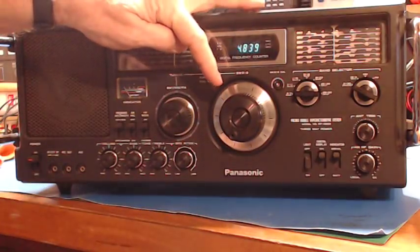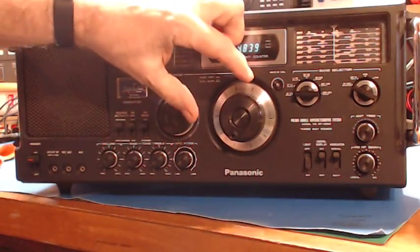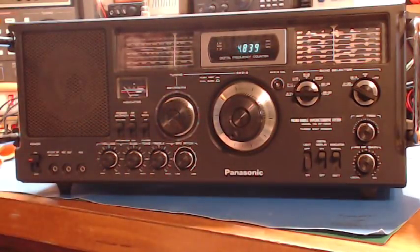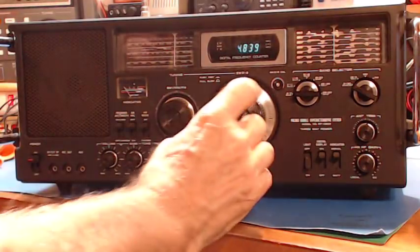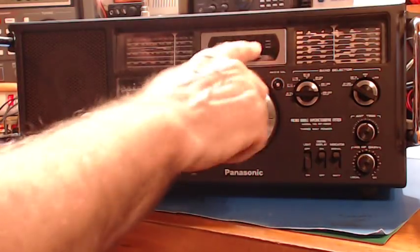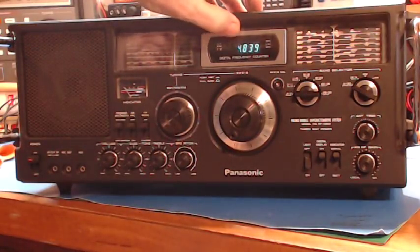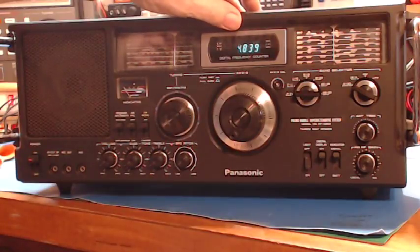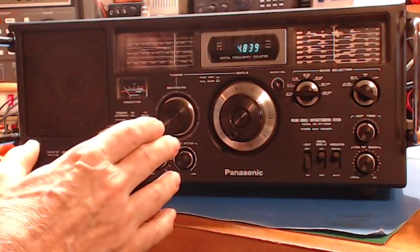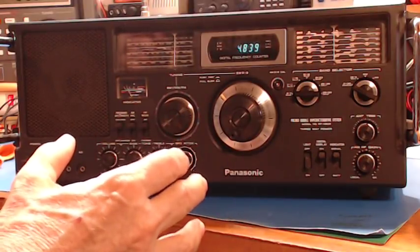And this one, the way you switch from fast tuning to slow tuning is you pull it out a little bit, and then it's slow tuning, and so the frequency doesn't change that fast. Over here, this little button, you put your finger on it and you turn it, or use a screwdriver. That's for correcting the frequency display readout right here, in case it's a little bit off. Now, I have noticed that when I get it corrected so it's right on, if I switch bands, I have to recalibrate it again. It doesn't stay calibrated across the bands.